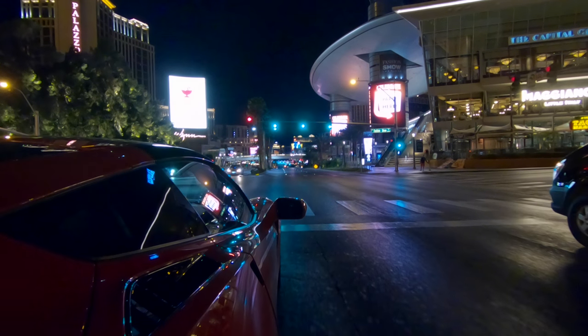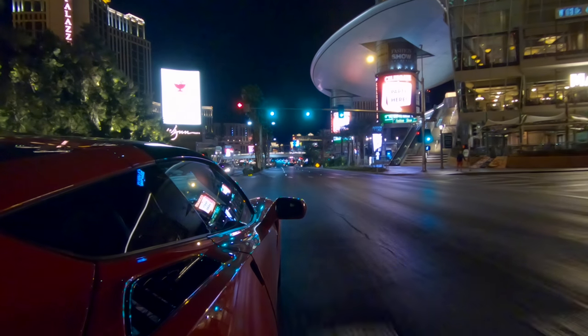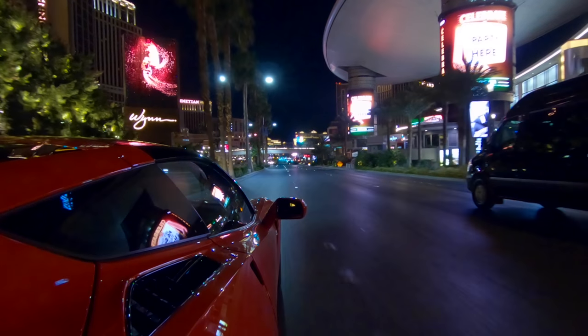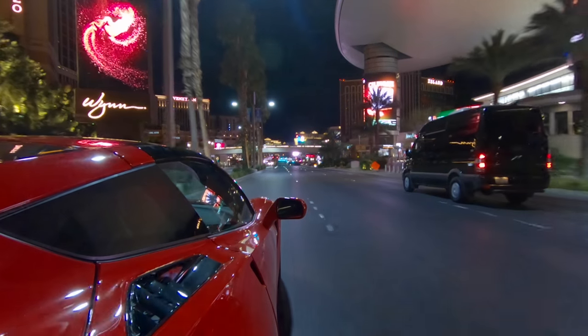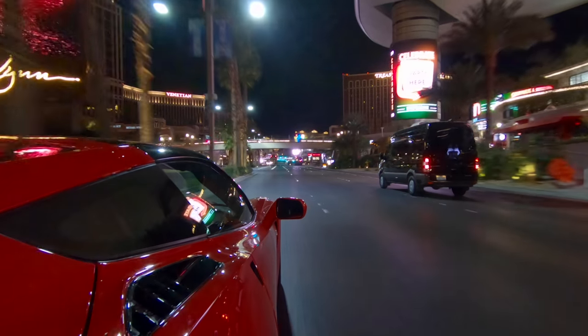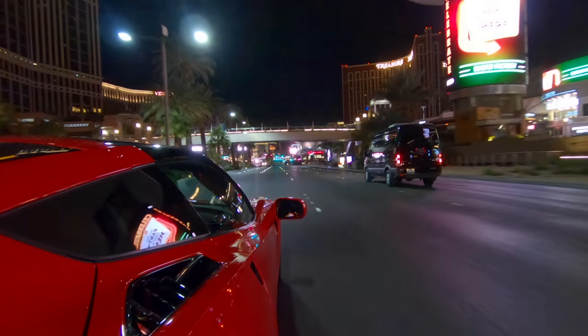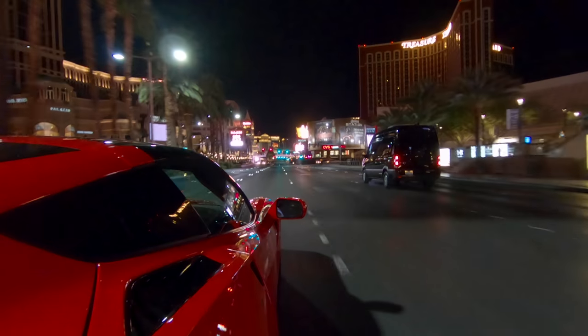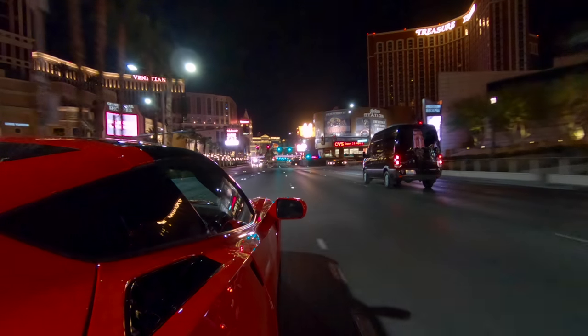I went up and down a few times trying to get the camera to do something that looked halfway decent. And even though this is the newest action camera from GoPro, they're still not that great in low light conditions. So, well, that's just the way it is, isn't it?